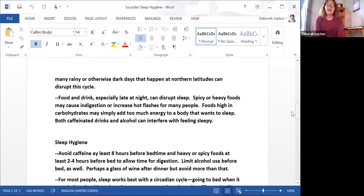Foods that are high in carbohydrates may simply add too much energy to the body. So once you eat something that's fairly high in carbohydrates late at night, you may simply have too much energy to be able to go to sleep. Caffeinated beverages and alcohol can also prevent going to sleep very well at night. Caffeine, because it's known to be something that helps energize and activate the nervous system, directly impacts sleep. So drinking coffee or cola drinks late at night can have a direct impact on sleep.